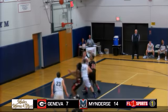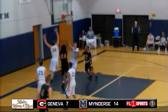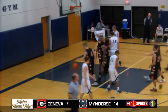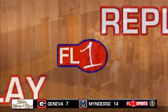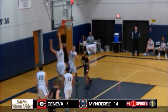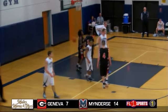There's an open look from Donahue, but that's too strong. Monster rebound by Terrell Johnson, and he draws the foul. He's a great athlete, and he just went after that and got it. And Mynderse needs to put a body on him, obviously. Yeah, just came all the way from the free throw line that time. Connor Miller couldn't find him in time.